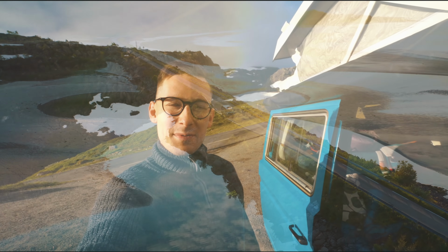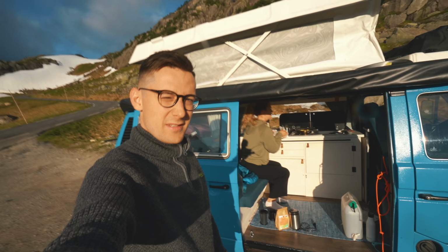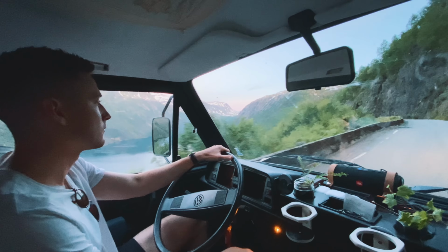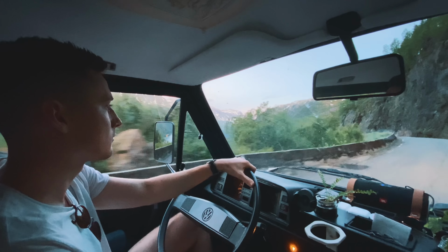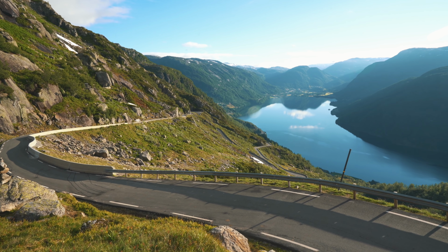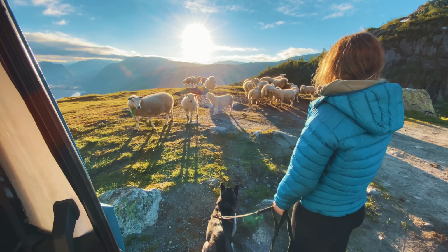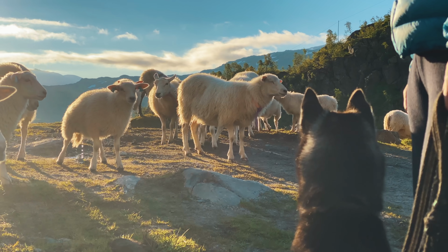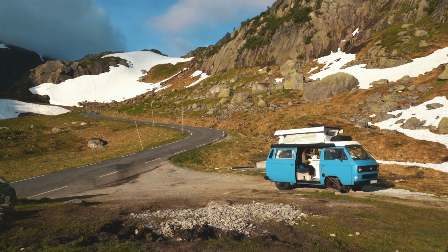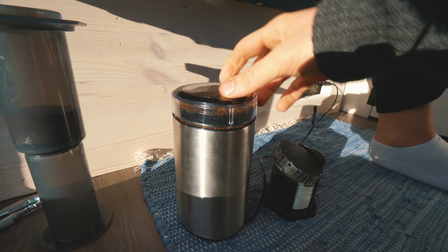Welcome to the first episode of our big Norwegian road trip. We have found a really nice place for breakfast. Of course, we slept here tonight as well. I arrived here early last evening and we were woken up today by sheep outside of our van. And of course, our husky went crazy. So that was fun. Right now, I'm here by my coffee station.